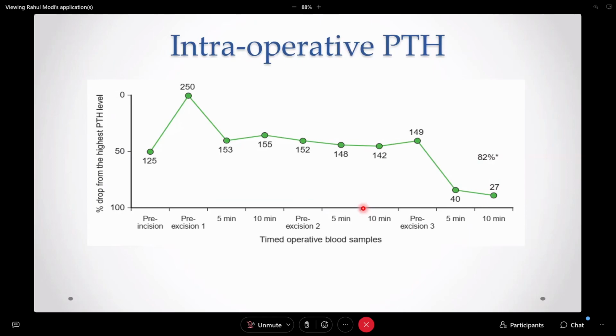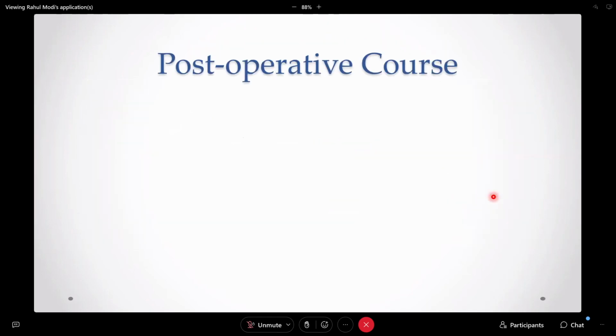However, this was a scenario in one of my cases where there were initially high parathyroid levels, which went up because of manipulation. We removed the first gland, and the levels didn't turn out to be that low. Then we went on exploring. We did a second gland surgery and the levels continued. It's only after removing the third that the levels dropped significantly. So sometimes this surgery went on for almost 5.5, 6 hours. You need to be mentally prepared to get into this challenging condition.